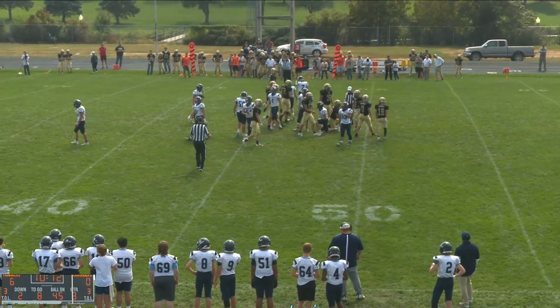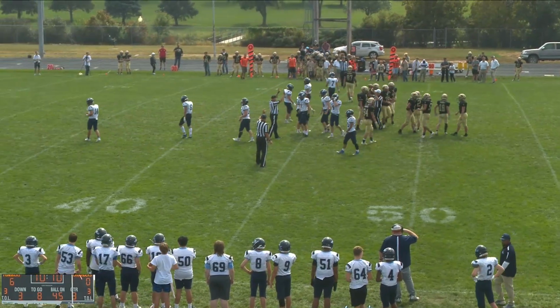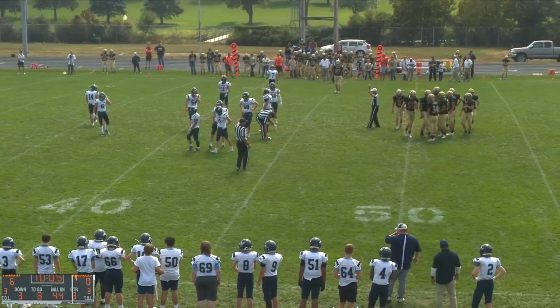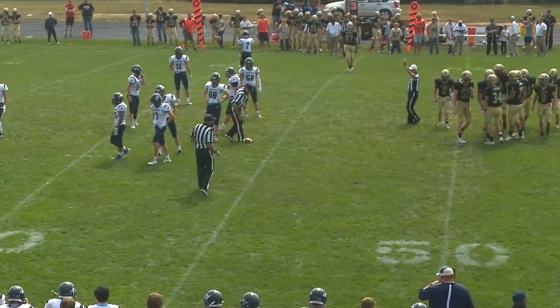Ball carried by number 37, Curtis Bear. Initial tackle made by number 5, Graham Chava.